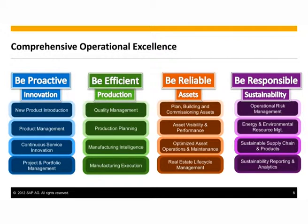And in terms of the operational excellence in terms of sustainability, it's operational risk management, so incident management, environment management, sustainable products, so making sure that the products don't have lead or other hazardous substances. And then from a corporate sustainability perspective in terms of reporting and analytics for your company.